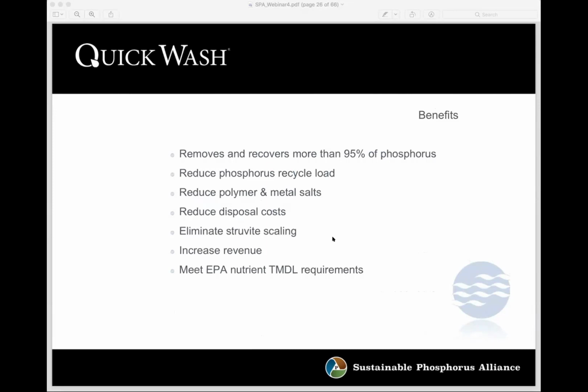Our mission at Renewable Nutrients really is to focus on the phosphorus issues inside of a facility. And while ultimately the benefit will be recovering and reusing the byproduct that we create, a calcium phosphate byproduct, we could create a struvite product as well. But our goal is focused on eliminating phosphorus issues that are inside of a municipal facility.